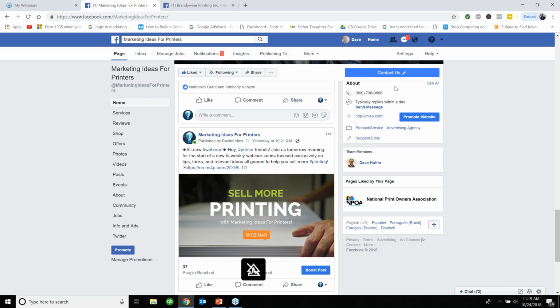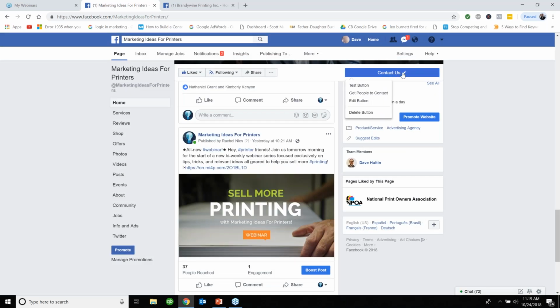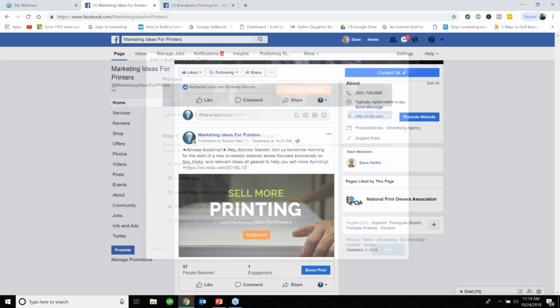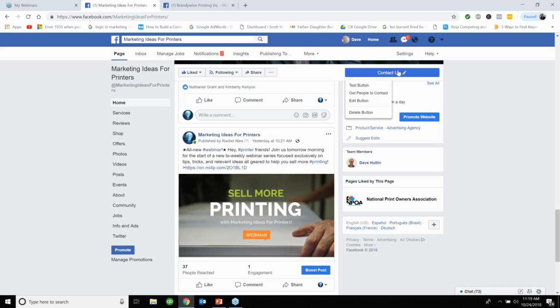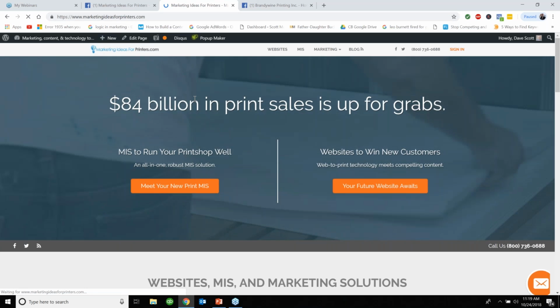That's a great question. So what you want to do is have a button set up on your Facebook page. We have a button here, and it's just a contact us button. In our case, we're trying to target printers, not print buyers, but it will take them to our homepage on MI4P.com or whatever landing page that we want to drive them to. So you want to make sure that this button is reflective of the fact that you want to drive them to your website. And if we go here as an example, we're driving them to MI4P.com, or Marketing Ideas for Printers, and this is what they're seeing as they're clicking on from our Facebook page.